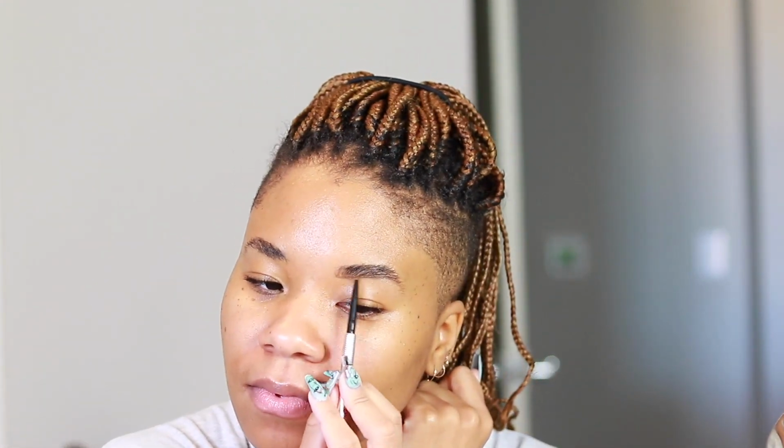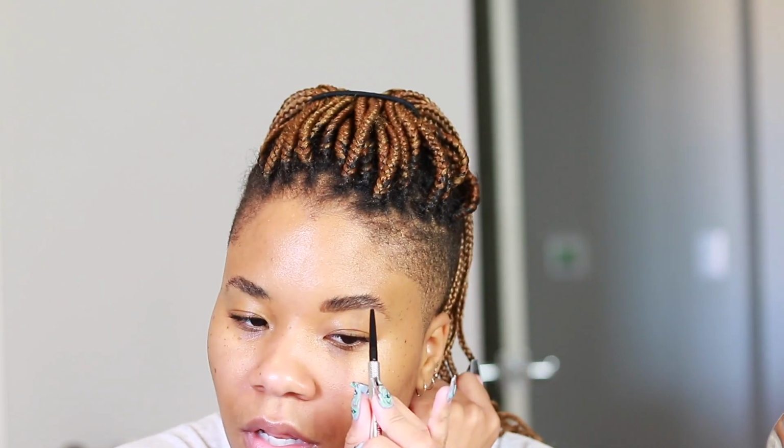We're just gonna jump right into this makeup look using the Benefit Precisely My Brows, just filling in those sparse areas. I actually was kind of rushing here.